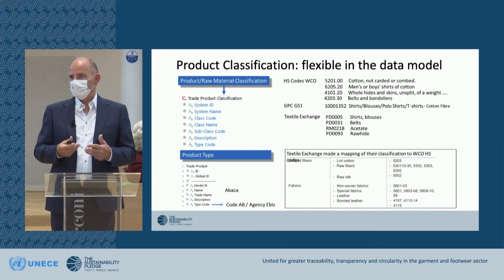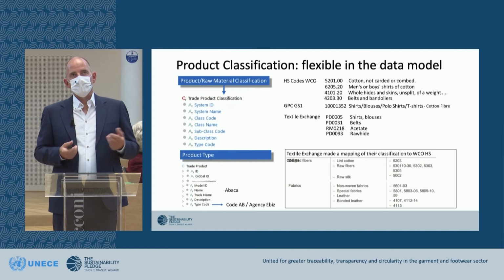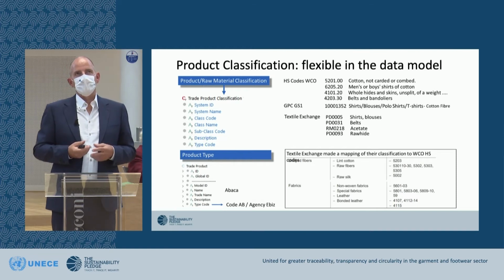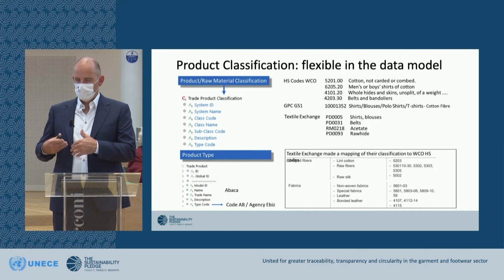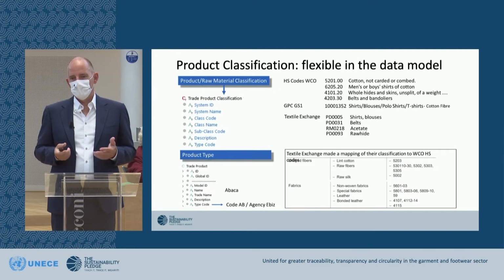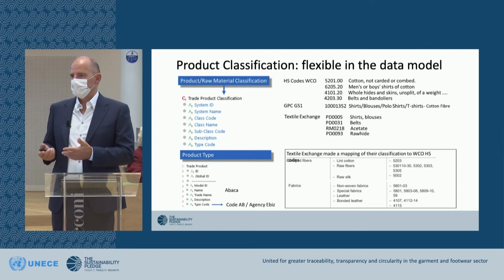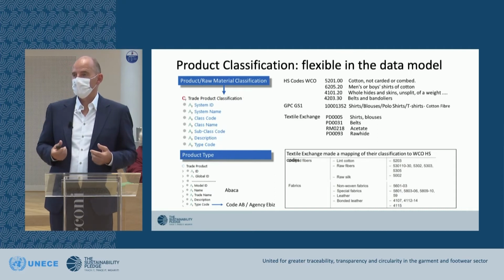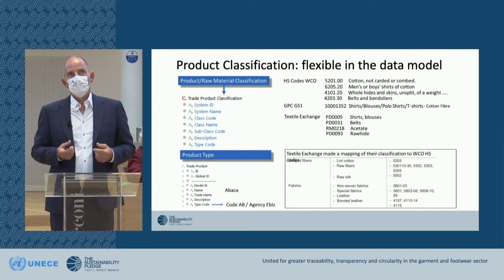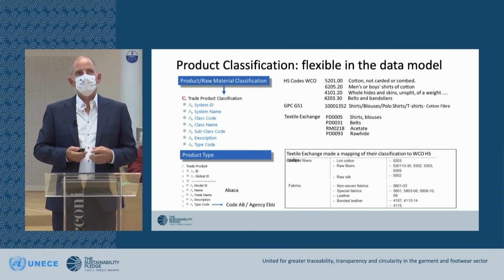And even for the agencies, we can have different agencies to be used within the data model. And that applies also to product classification. And regarding product classification, you have different types available in this document, and that's because of the context where you're in. For example, when you do global trade, you export, then mostly you have to use the World Customs harmonization system codes to put on a form, and many other standards like Textile Exchange, they map their code to the customs code, for example. So that happens in practice.